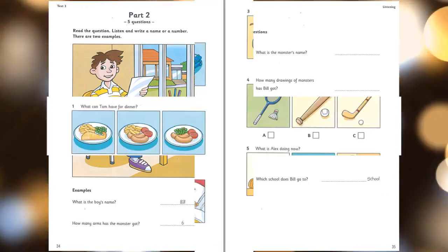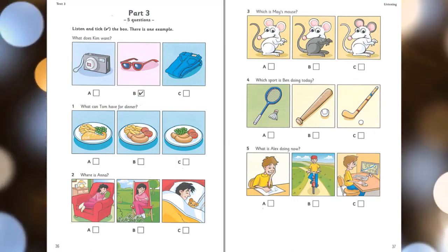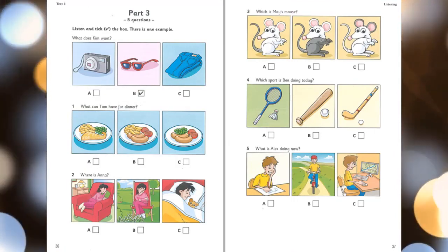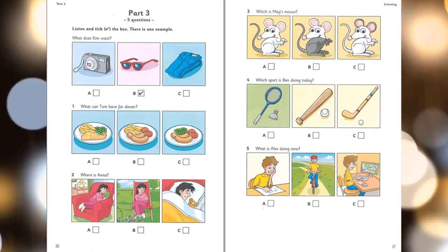Part 3. Look at the pictures. Now, listen and look. There is one example.